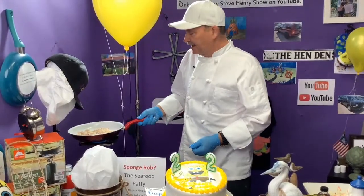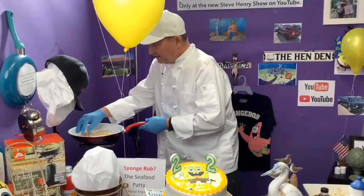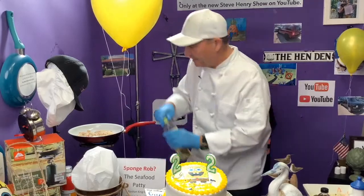So here we are. We are cooking some beautiful crab cakes. I'm gonna let these brown a little bit, put a little bit more of the oil here.